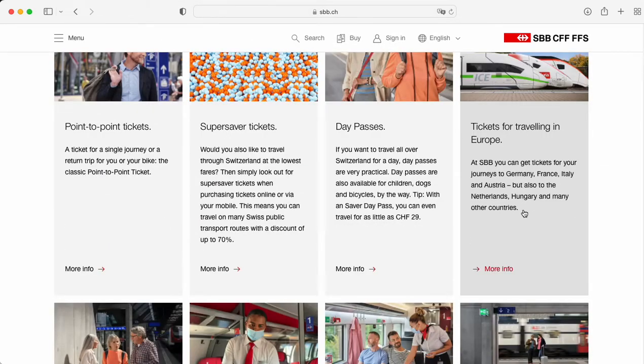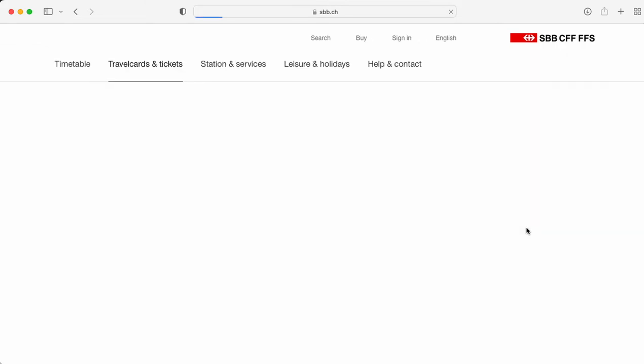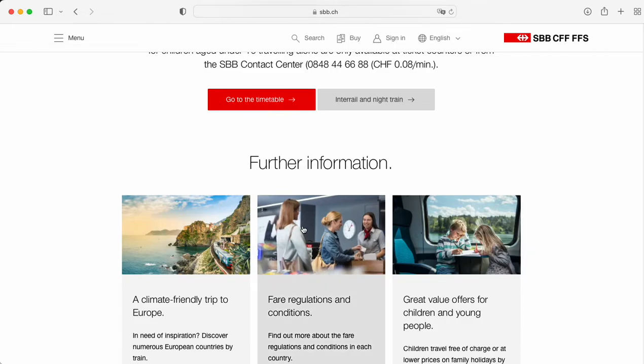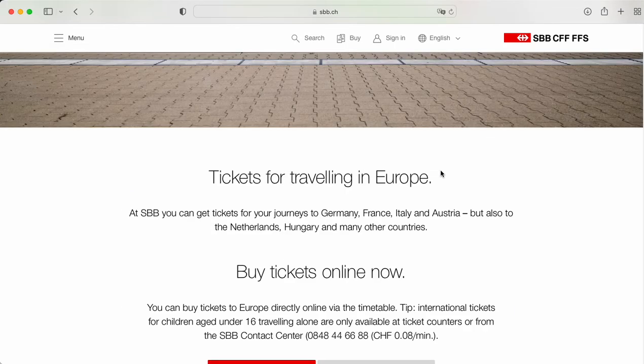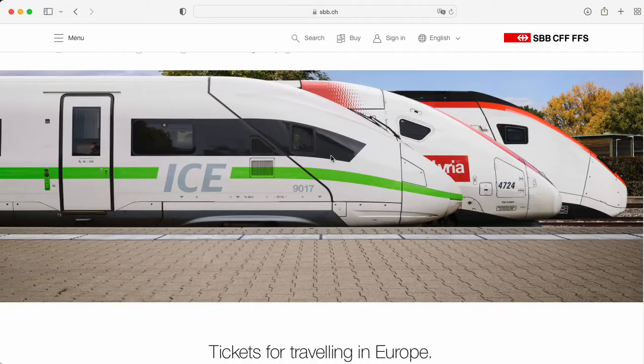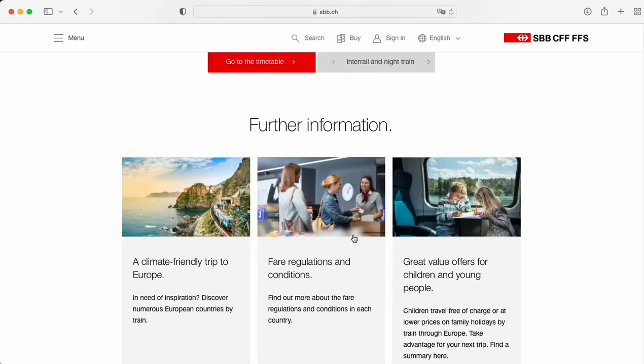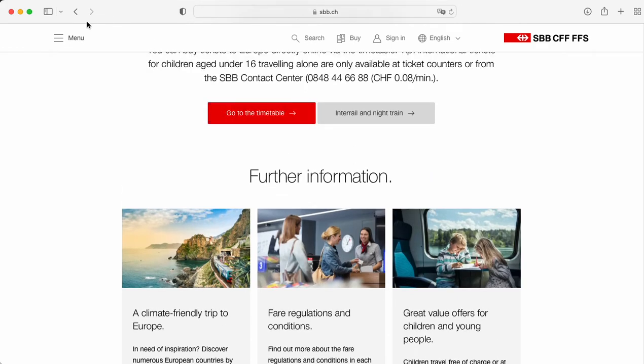And then you also have tickets for within Europe. So for these ones, you can buy tickets online. You cannot buy tickets for within Europe on the app. You have to do this online. So there's a special format that you have to do online, and you just fill it out on the timetable there. And it's pretty straightforward. It's not as easy as the app, but it's still very easy.